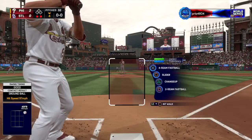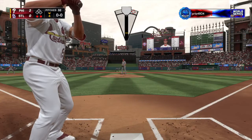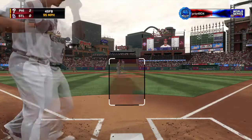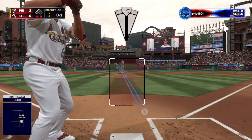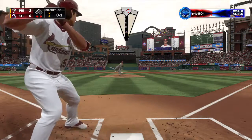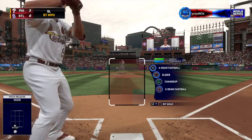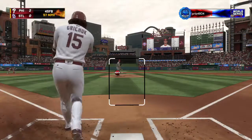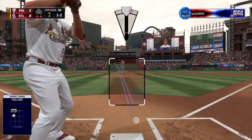Ready now, Randal Grichuk. Flied out in his first at bat, so make him 0 for 1 so far. Outside target here, and he hits it for strike 1. The windup and the 0-1. And that slider's almost in the dirt. From the windup, the 1-1 pitch. Swing and a miss, way behind the big fastball.